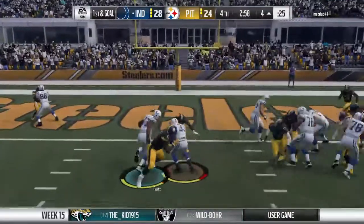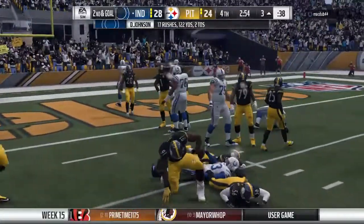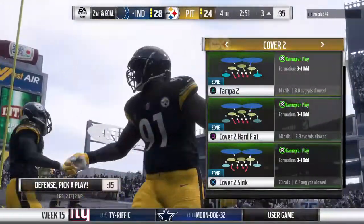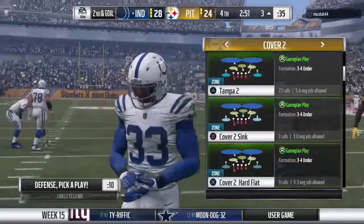They'll try and run. This is Johnson. And not a whole lot there. He does get a couple, taking it from the 5 down to the 3. This is where coaches have to have spent a lot of time going over situations with their players, because him getting tackled there is not the worst thing in the world.